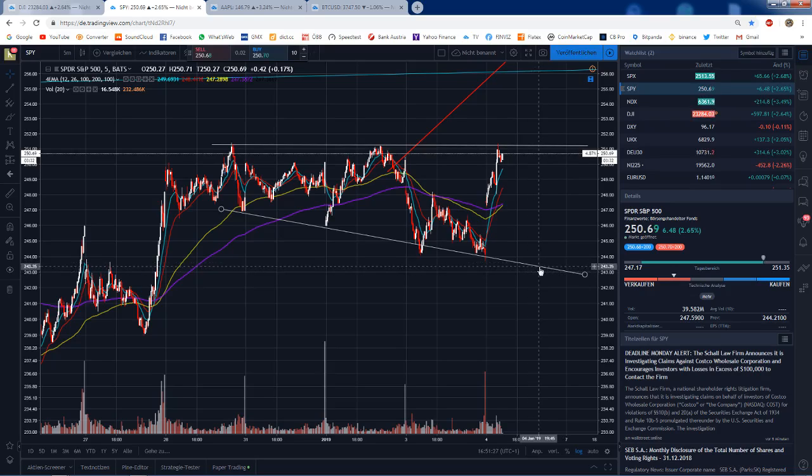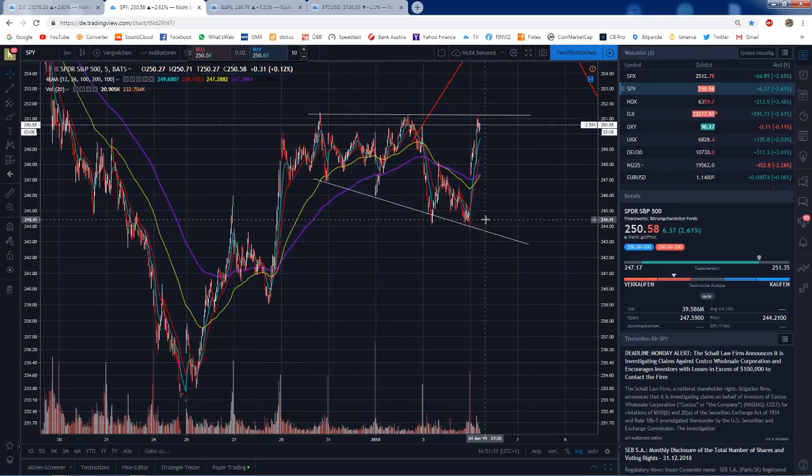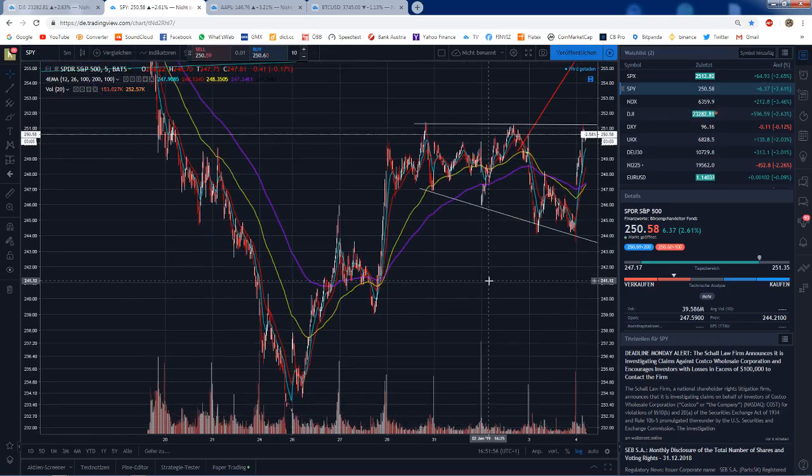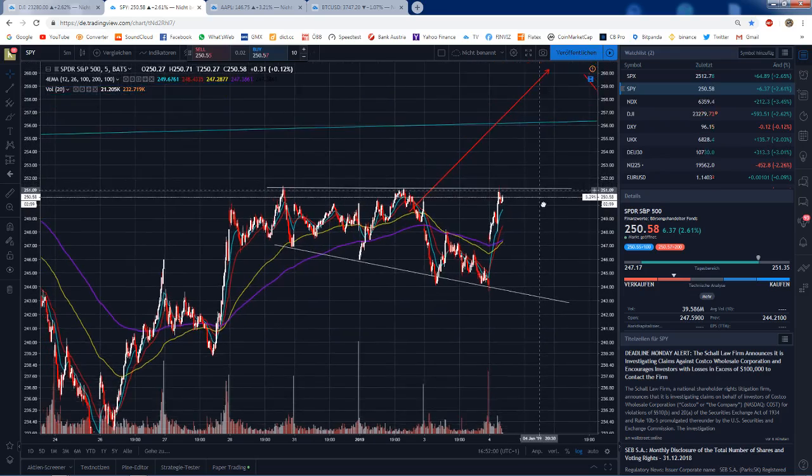But even if it comes down, then we will most likely look at 244, and I think this channel line on the bottom of this expanding wedge is not going to hold anymore, and we'll most likely see it broken if we move to the downside, which in my opinion is not the most likely scenario in the short term on the S&P 500.